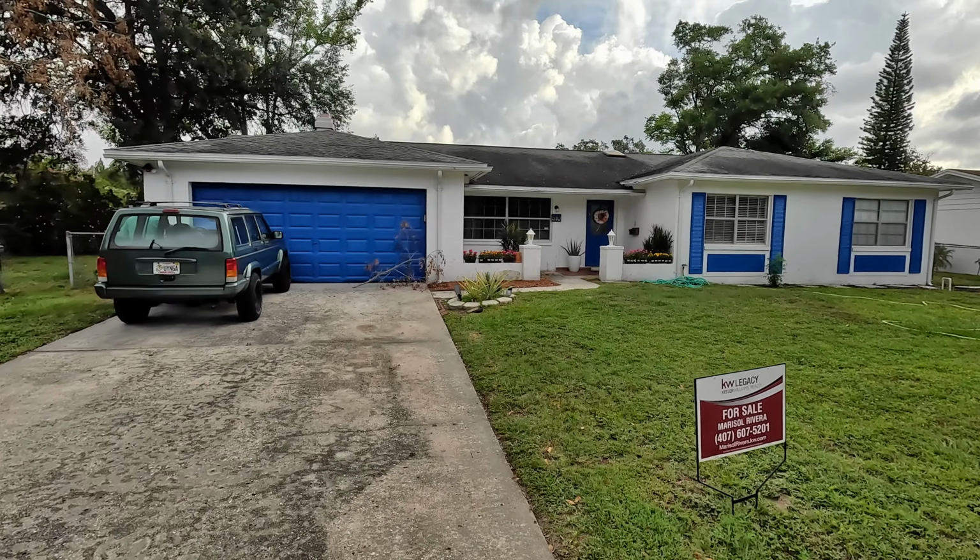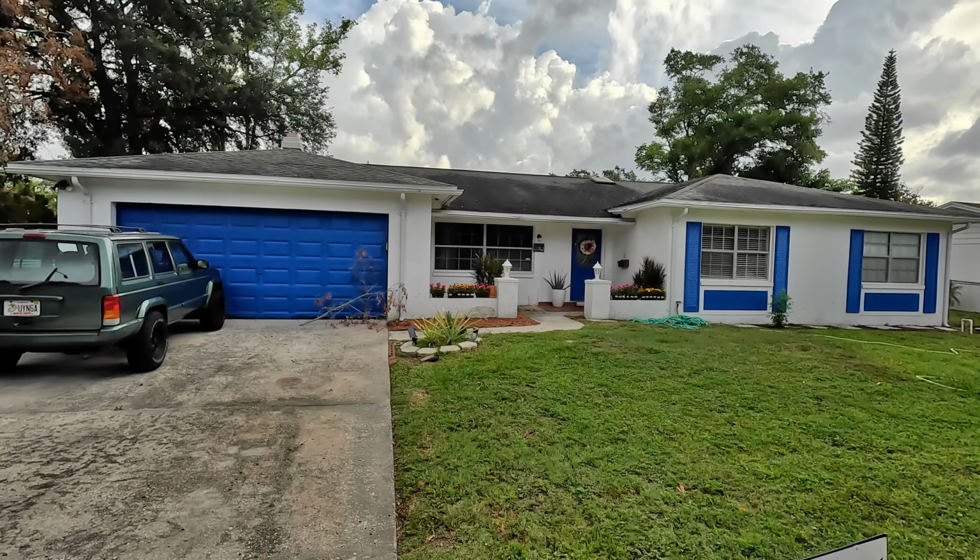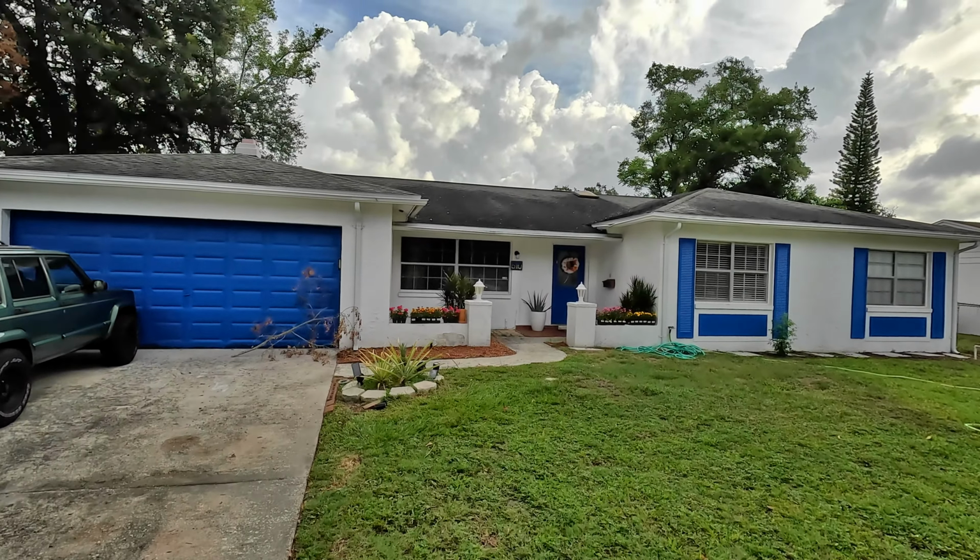I'm gonna show you guys what this job looks like. The customer doesn't want the driveway done. This is the roof here. You can see it's pretty dark. If you look at the very top of the roof, you can see that's the real color of the roof. It might even be lighter.